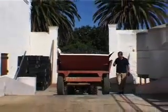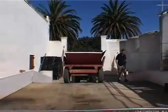The character of our wine comes from our soil and our location and our terroir. And all our job in the winery is to preserve that and capture that so that it can be bottled and tasted all over the world.